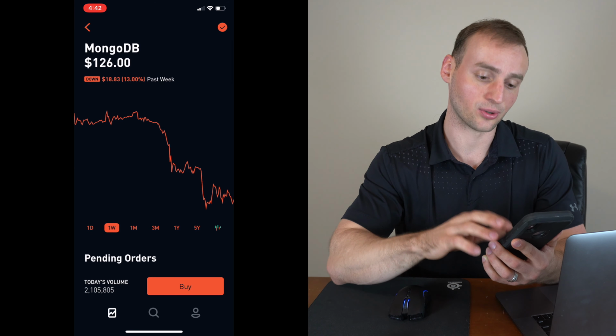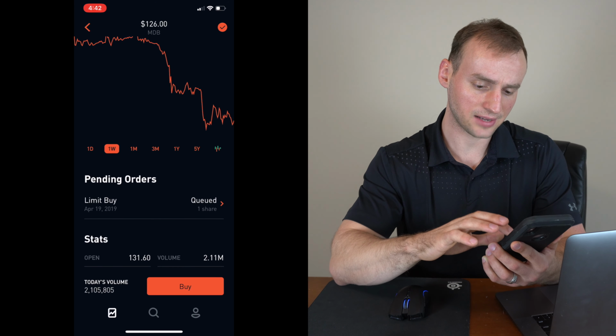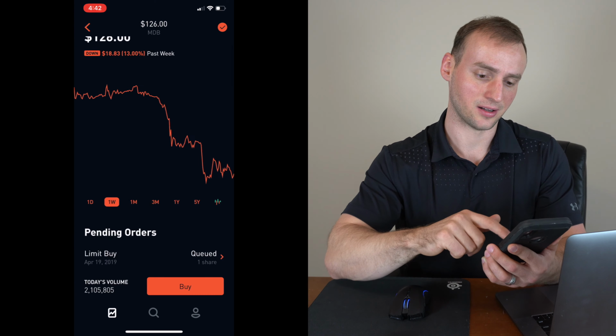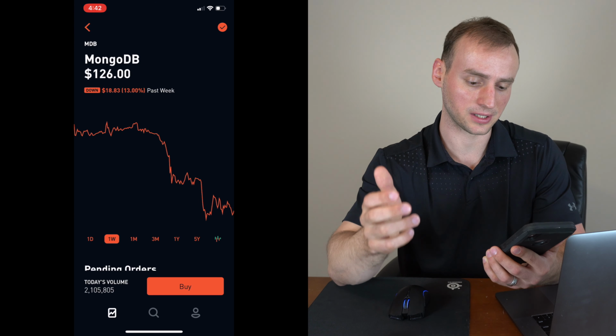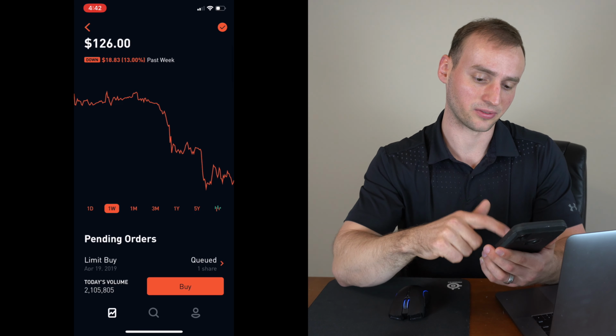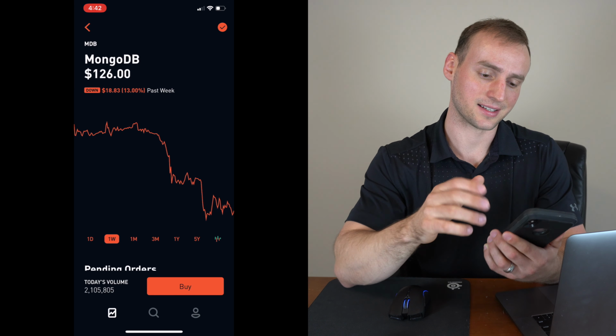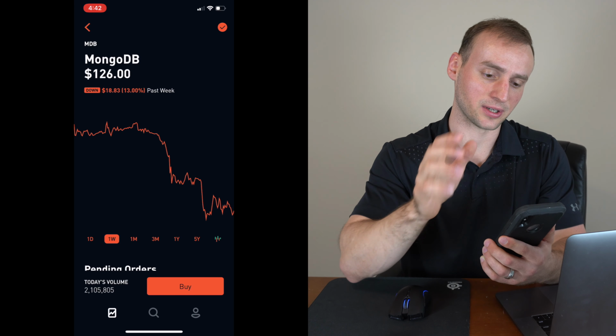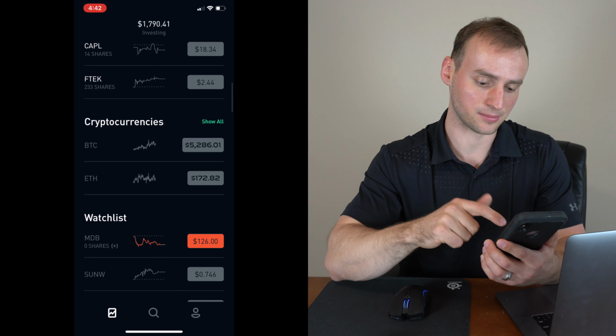So I'm looking at getting into it while it's low. I have a limit order in for $126.10, so 10 cents higher than the market value right now. So hopefully when the markets open on Monday, I'll get that order filled at this low price, and I project this stock to bounce back next week, but we'll see what happens. Hopefully I'll get in there and we can check back next week and see what's going on with MDB.